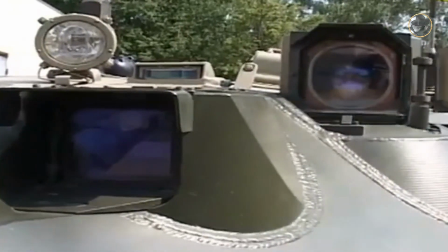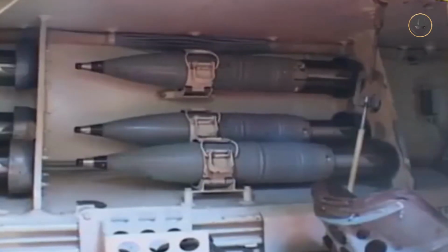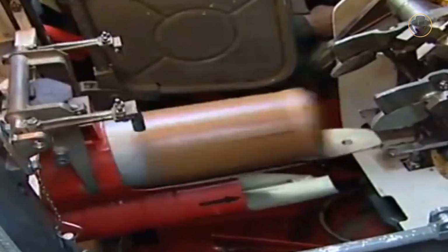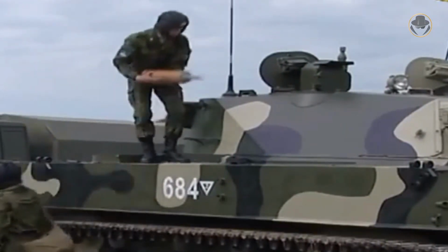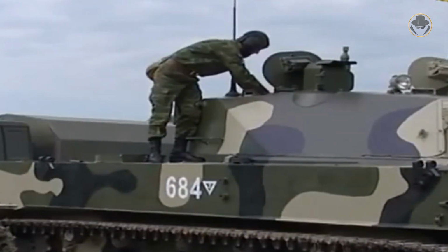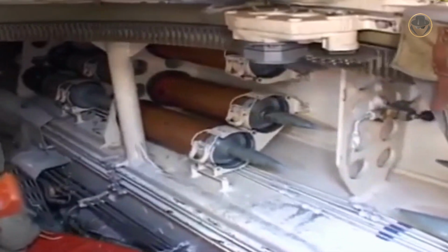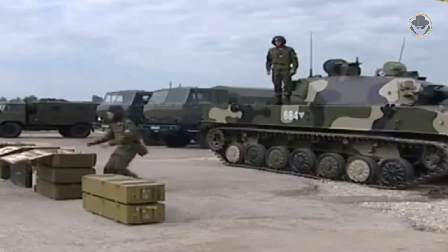The Sprut-SD carries a total of 40 125mm rounds, including missiles. The autoloader holds 22 of them. In case of failure, it is possible to manually load the gun. In a standard mission, the 2S-25 carries 20 high explosive and 14 armor-piercing rounds, as well as 6 9K119M Reflex laser beam riding guided anti-tank missiles.